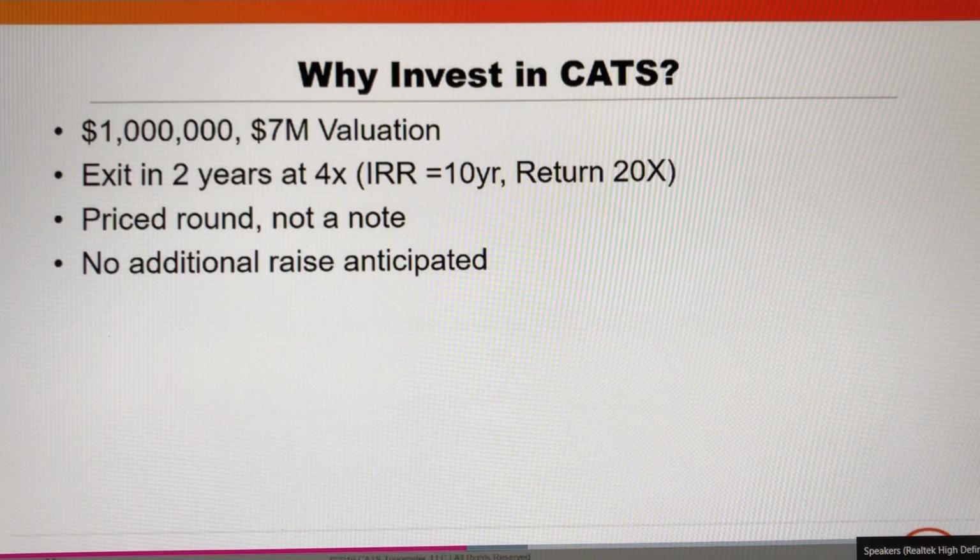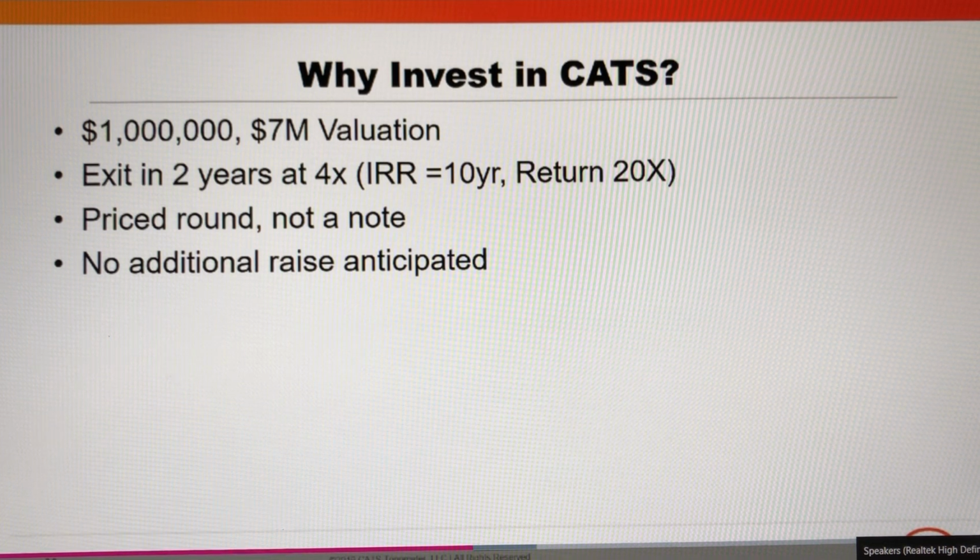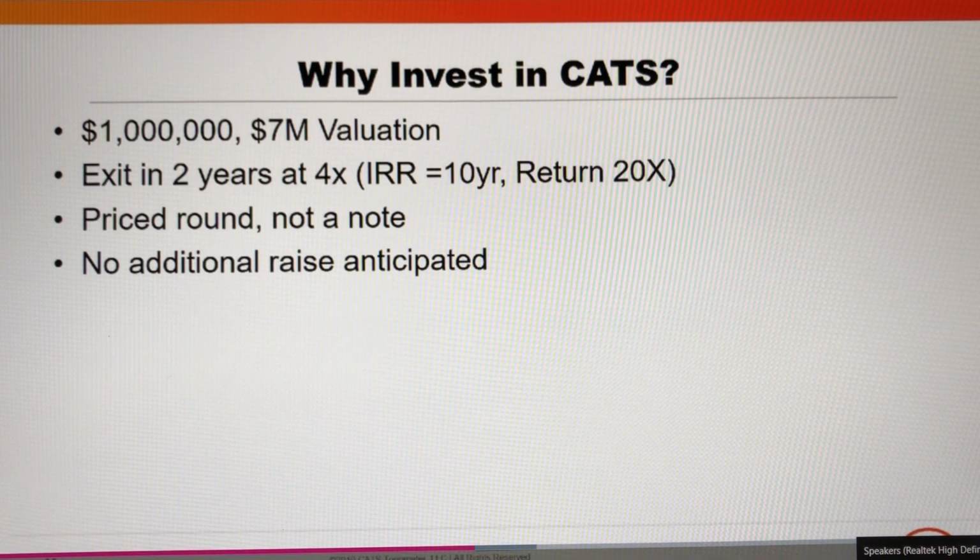So why invest in CATS? It's a $1 million investment for a $7 million valuation. We're looking at an early exit, 2 years or less, at a 4x multiple. This is the same as a 10-year, 20x.